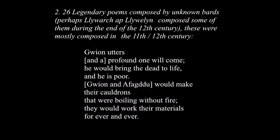And it's that legendary Taliesin that informs this next genre of poetry, which is the legendary poetry that's been edited and translated by Margaret Haycock. So there are 26 legendary poems composed by unknown bards. As I mentioned, perhaps Llywarch ap Llywelyn, Prydydd y Moch, composed some of them during the end of the 12th century. And most of these legendary poems are 11th and 12th. A few are perhaps earlier and a few perhaps later.